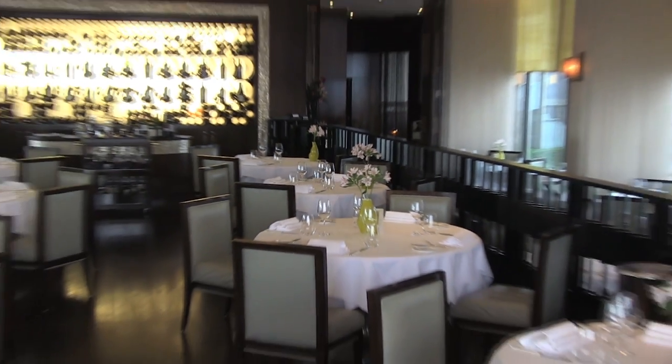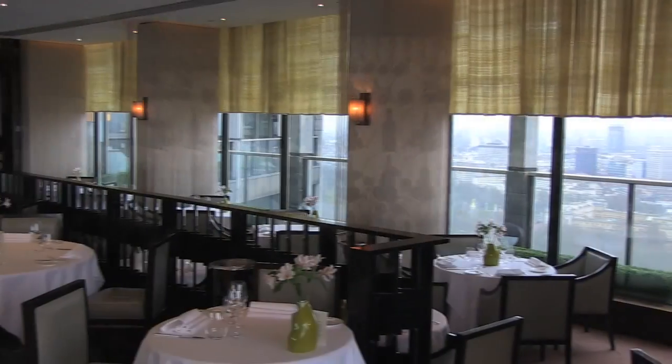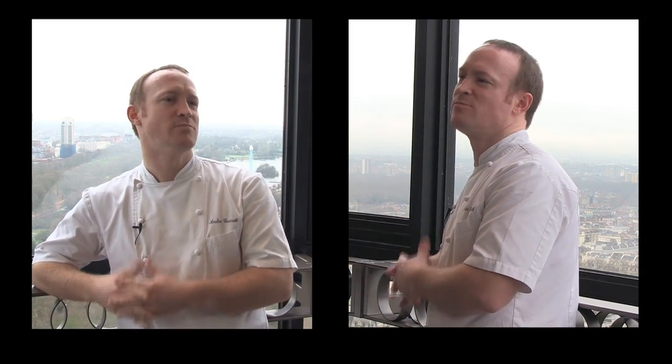Galvin at Windows is a very elegant styled restaurant. I would say the food style here is a take on a modern classical French style. We try and look at dishes that have a classical emphasis and classical background and try and modernise them, bring in some modern flavours, some lighter touches.